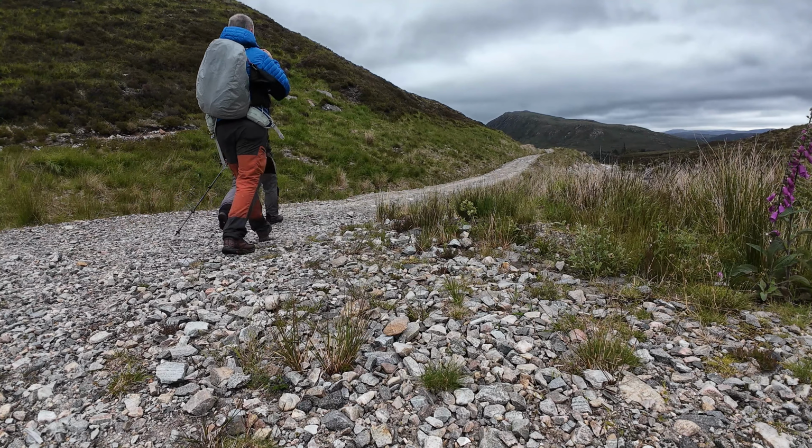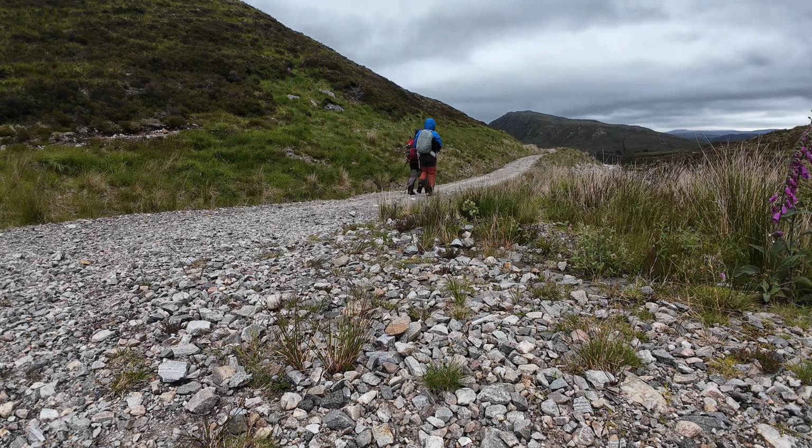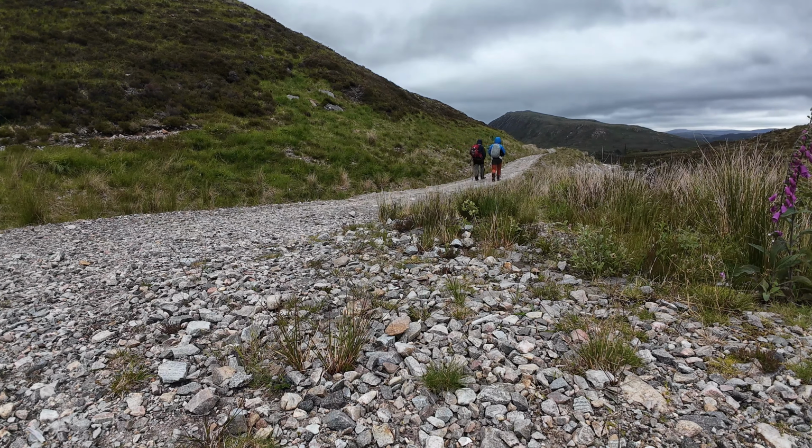So, I shall catch you further on down the road. Big is dying to get his boots off. Feet are sodden. It's good, you know, the damp-ish gear.